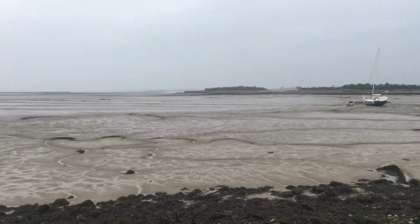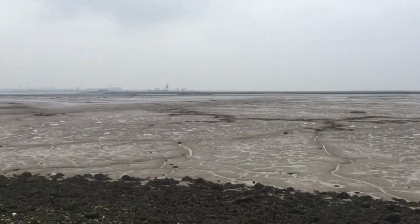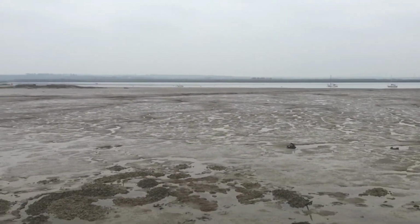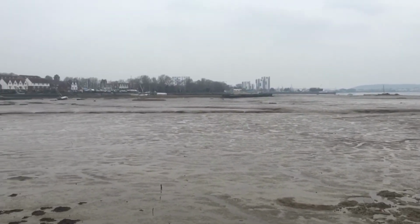Riverside Country Park has received a Green Flag Award. This is a national standard for quality parks and green spaces. The winners are judged to be welcoming and well maintained, with the support and involvement of the local community. So let's have a look at some of the wildlife you may see in the park.